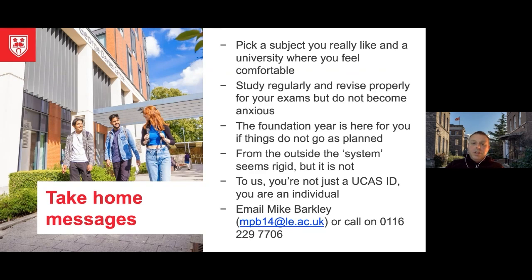When you apply to university, from the outside, the system can seem very rigid. And I've been an admissions tutor as well for the last 7 years. And the message I would give to you is the system isn't rigid. If you're thinking about going to university, pick a subject you really like, in fact, one that you love, and go to university where you feel comfortable and where you think you're going to be happy. In today's society, we put a lot of pressure on students to pass the exams well. But I would say study regularly and revise properly for exams, but do not become anxious.